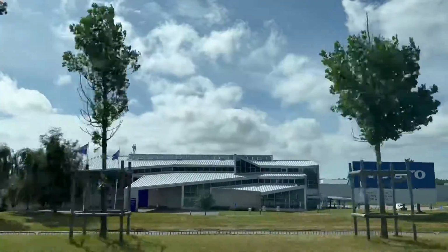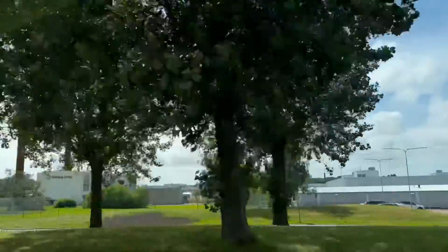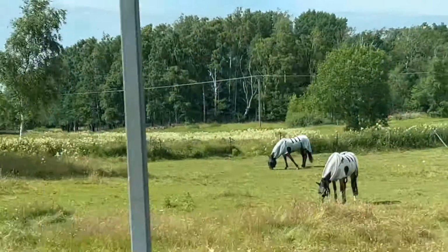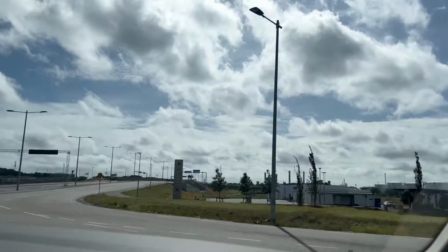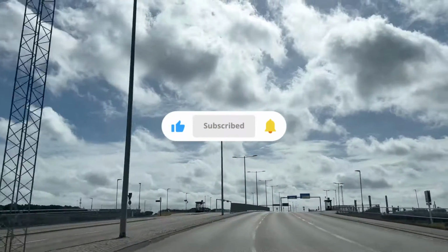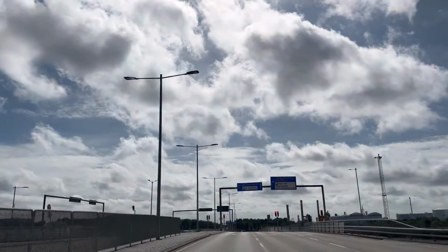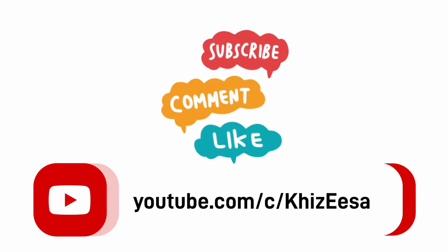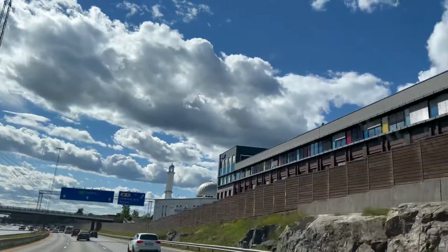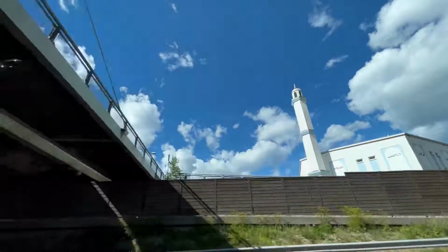Continue on Swordsvegen for 1 kilometer. Alright, we just drove 4 hours from Norway to Sweden just so we can visit the Volvo Museum. I think it is a mosque. It's Arabic. Look! Keep left to stay on E6. Oh, that's very cool. And Eesa, make a funny face.